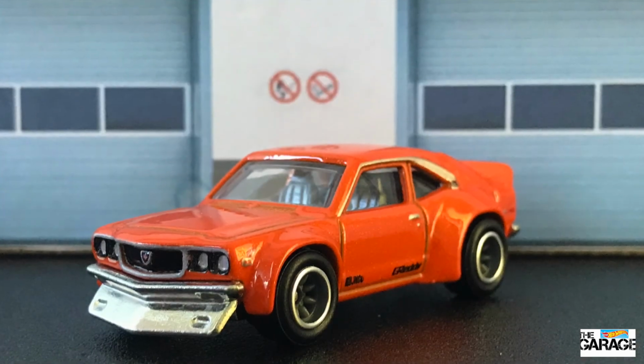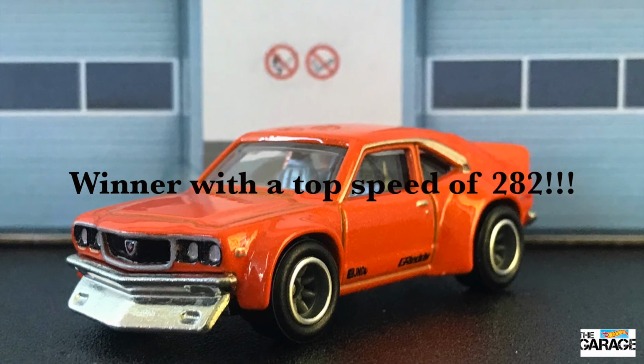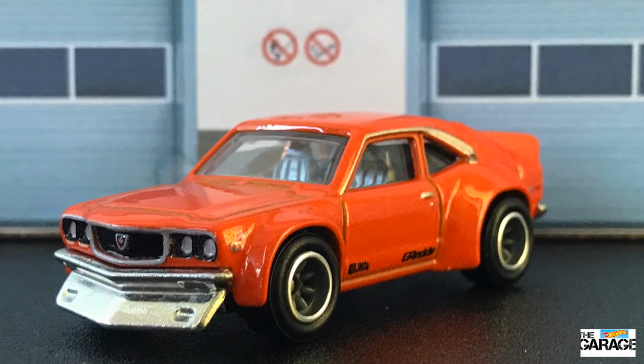So claiming victory over all the Japan Historics 2 Series cars is the Mazda RX-3 with a top speed of 282.